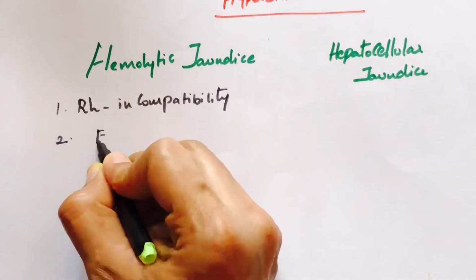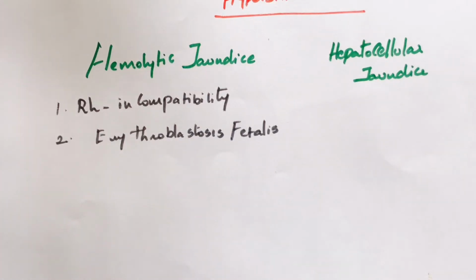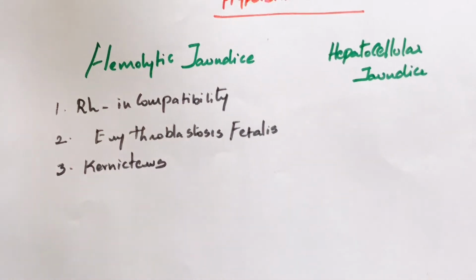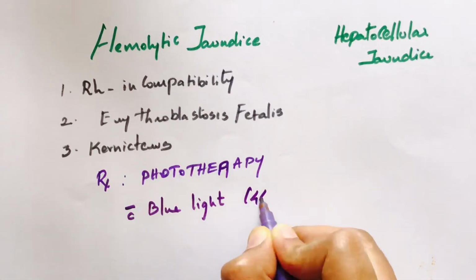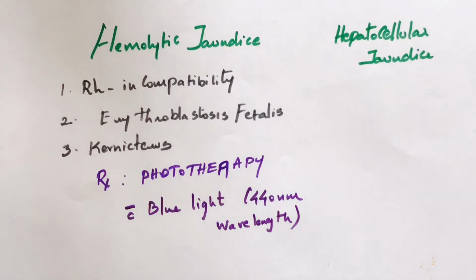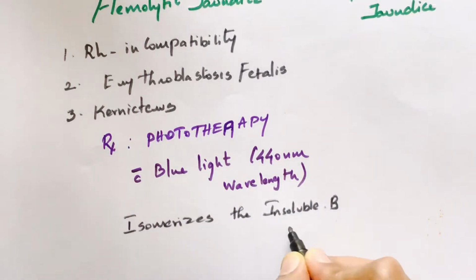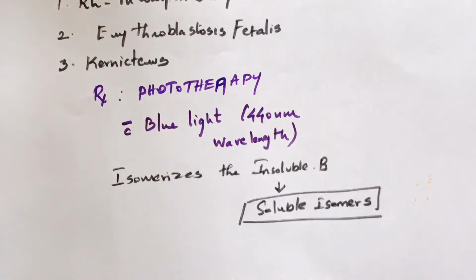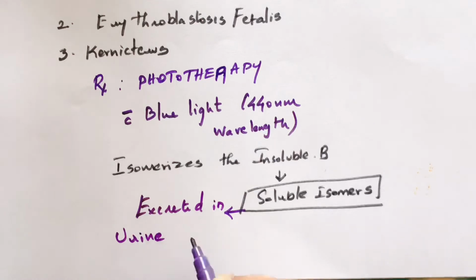The other causes of hyperbilirubinemia are hemolytic jaundice, hepatocellular jaundice, and obstructive jaundice. Under hemolytic jaundice, in children it is Rh incompatibility or erythroblastosis fetalis, and increased bilirubin may cause kernicterus, and the treatment includes phototherapy, that is with blue light of 440 nanometer wavelength. What does this phototherapy do? It isomerizes the insoluble bilirubin to soluble isomers, which get excreted in the urine.